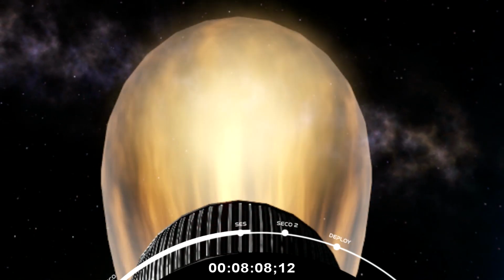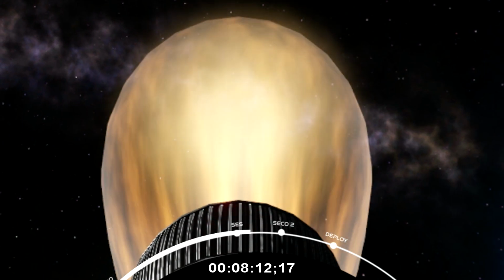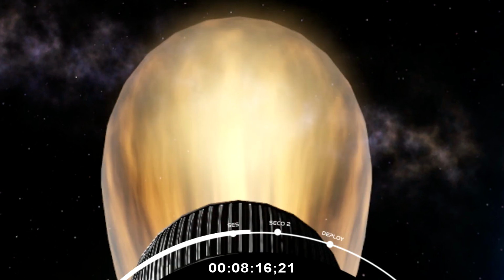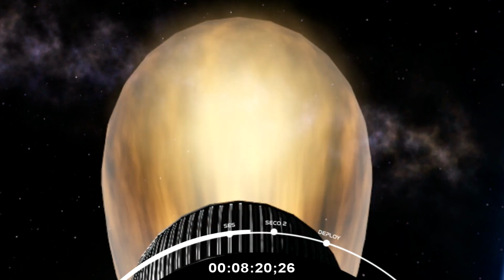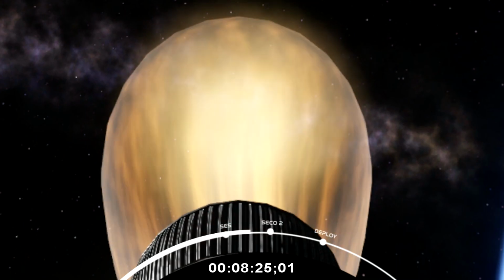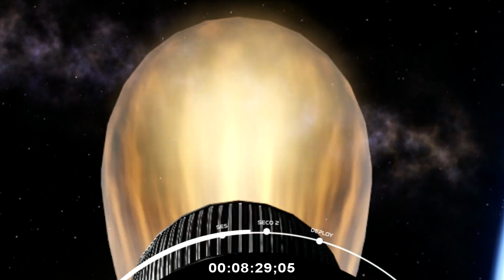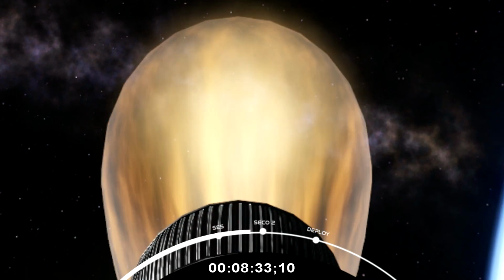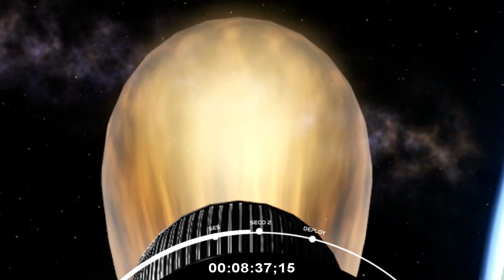Now this burn is going to last about 1 minute. As you can see from the velocity counter, we're going to add about 2.6 kilometers per second. That's how much velocity we need to put into the orbit to get from the low Earth parking orbit we started from into the final geostationary transfer orbit required by the Spacecom customer. We're beginning to throttle down the second stage engine to keep G-loads on the spacecraft underneath the required levels.